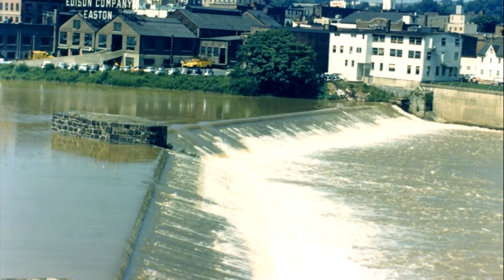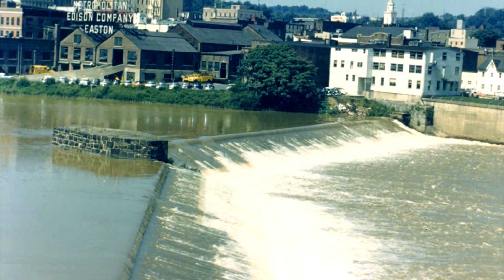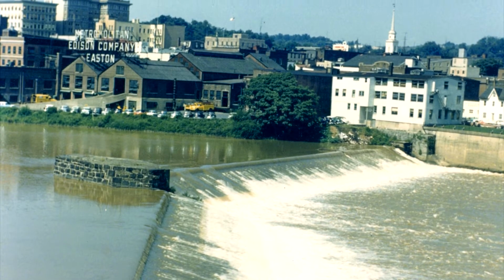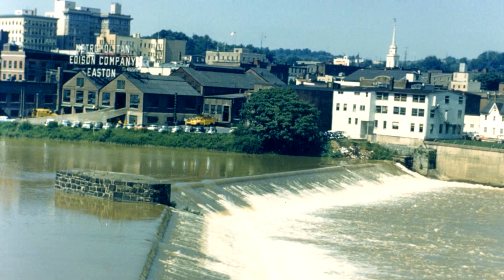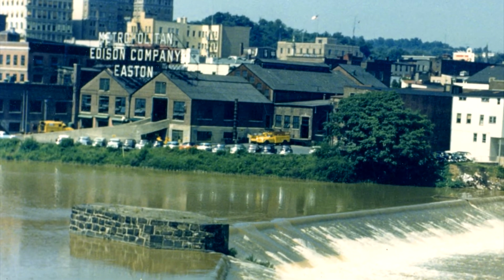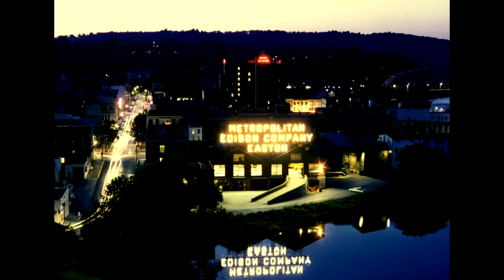The Easton Dam was built for the Delaware Canal. It was still built of wood at this time in 1959, and would be rebuilt as a concrete structure in 1968. Notice the Med Ed sign. They once had their offices in downtown Easton until about 1970. Med-Ed electric sign reflected in the Lehigh River.